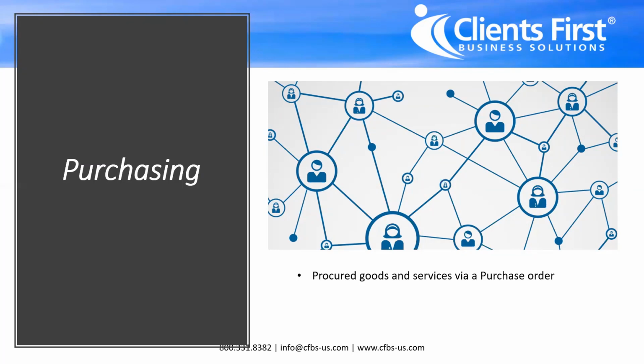However, again, today we're just going to focus on a very simple scenario of a procured service and how that is going to be the result of automatically capturing that cost and then being able to bill that out on the project.